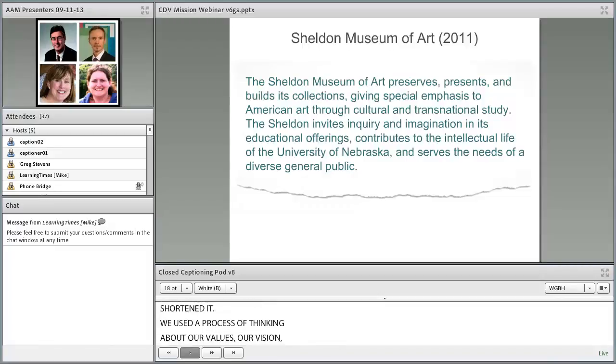We pulled some of that information about wanting to do all these things into a vision statement of these are the things we want to do. And that allowed us to shorten the mission statement to something more manageable.